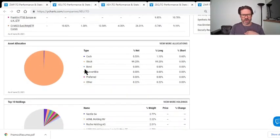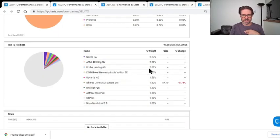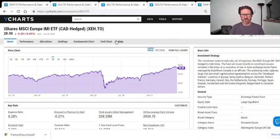This one also has the majority of the investments in stocks, a little bit of cash, and you can see that here it's even more diversified than the one that we saw before. The highest weighting stock is Nestle at 2.77%, so really well diversified ETF. So the next one follows the same MSCI Europe Index, it's XEH.to. This one is hedged for the Canadian dollar. So basically what that means is that there is no exposure to euro to Canadian dollar fluctuations.